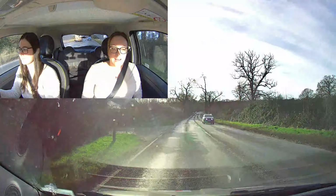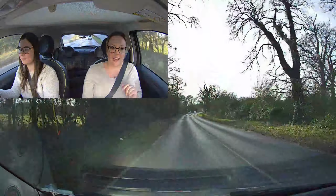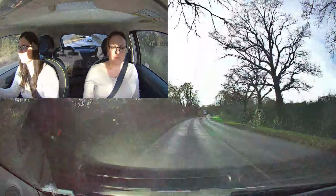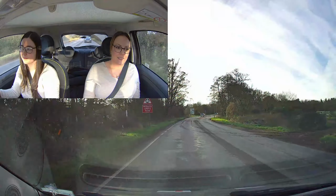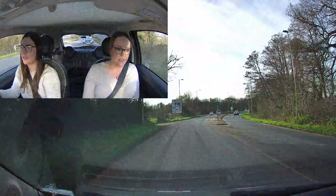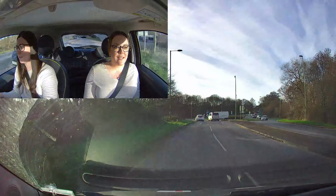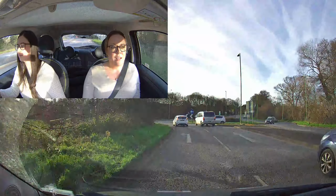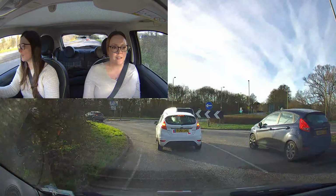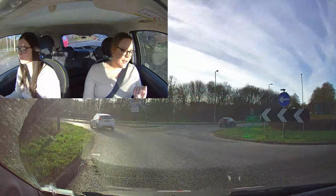So coming up shortly, we're going to have another roundabout, Hannah, and we're going to be turning left on this one. It's the first exit, so we're turning left, first exit. Lovely there as well.